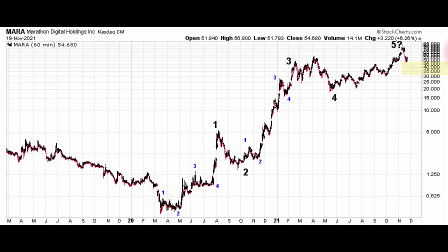So overall, got to be bullish on Marathon, but it's a matter of timing. Keep an eye on those key levels. So let's go ahead and move on to Moderna now.